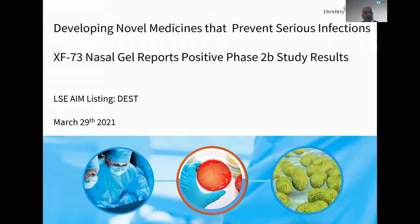As I'm sure you're aware, yesterday Destiny Pharma reported the phase 2b results on XF73, which were by all commentators regarded to be very positive, which is good news for shareholders, and of course it's good news for people who are facing surgical operations and worried about infection in the future.